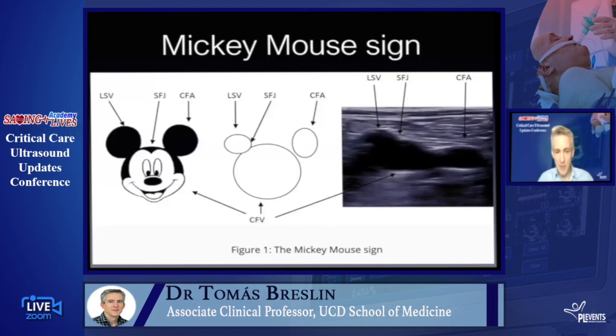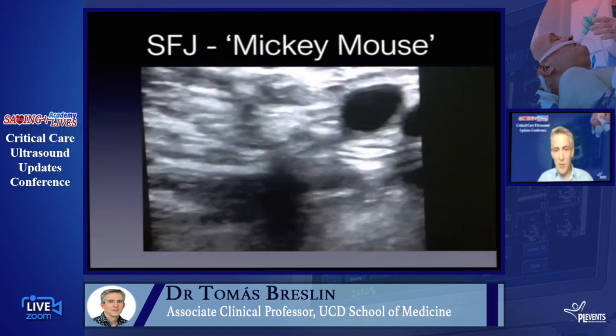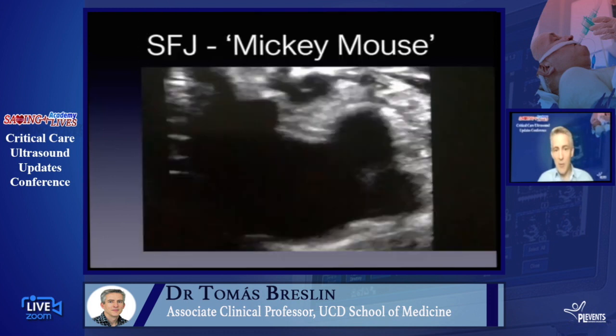And then you look for Mickey Mouse. Mickey Mouse's face is the common femoral vein. Depending on which side you're on, his left ear is the long saphenous vein. So essentially it's at the saphenofemoral junction, and the artery provides the other ear. This is just compression at the saphenofemoral junction. You can see the femoral artery on the right of the screen. And then when we compress, we're compressing the common femoral vein here, and here's the long saphenous vein entering, joining the common femoral vein.